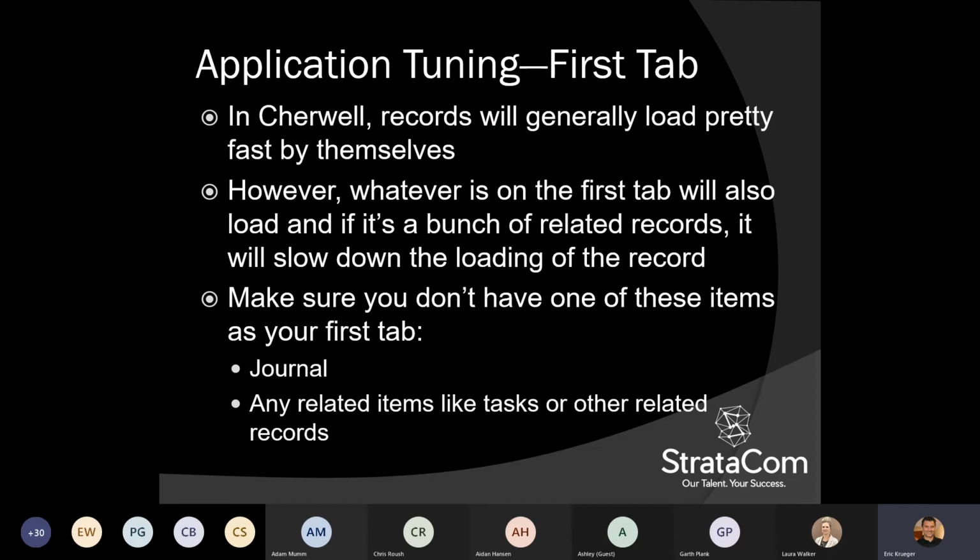So, application tuning, first tab. Some of this is fixed in newer versions of Cherwell, but if you're still on their older format of tabs, where the data is at the top and the tabs are at the bottom, whatever's in that first tab is going to load. And if it's a bunch of related records, the record won't show until that loads.